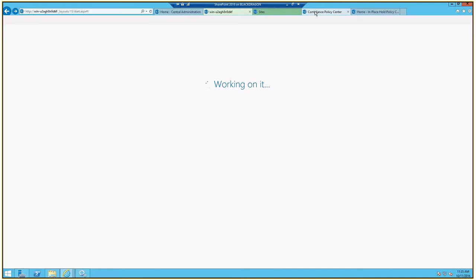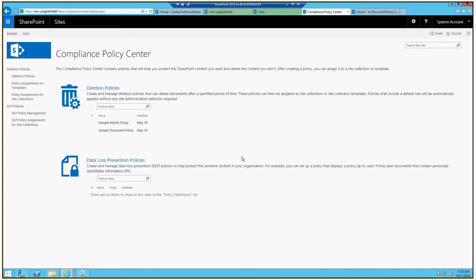And the new Compliance Policy Center is an entirely new site collection template for on-premise. And if you're on Office 365 today, you must have seen the new Security and Compliance Center. This is, in some shape or form, the on-premise version of that. But you'll notice there's some difference in capability, but the sensitive information templates and e-discovery templates are all present in the on-premise instance as well. And you can also specify DLP and all that good stuff in both on-premise and Office 365.